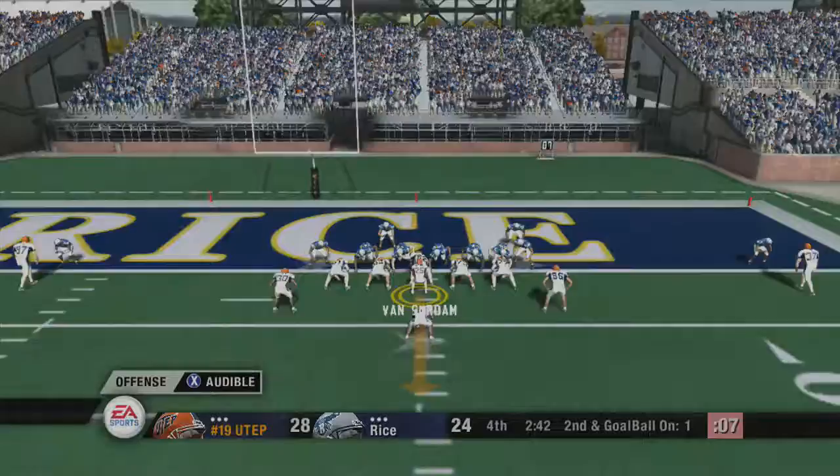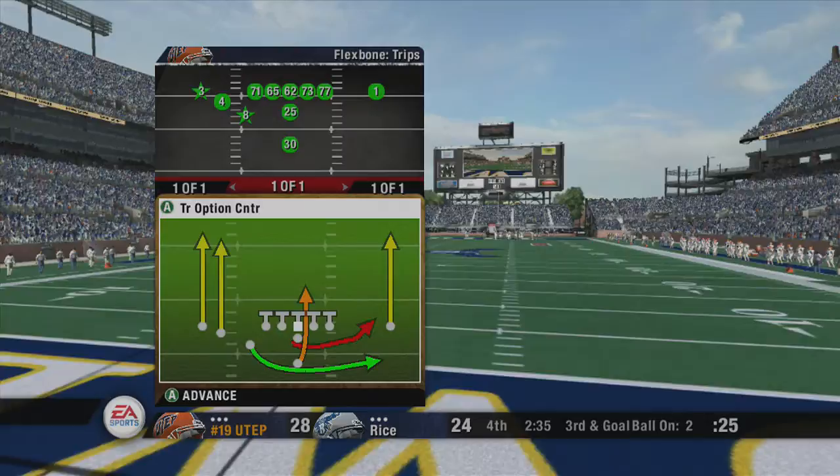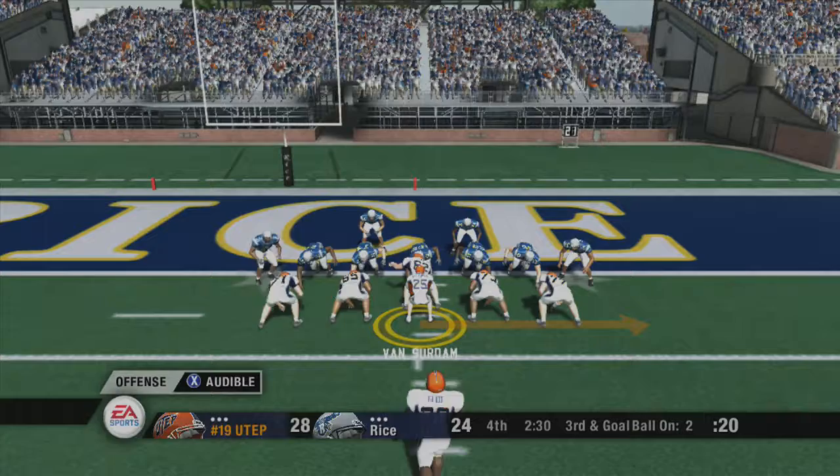Looks to pass, and he's going to be sacked. He really got in there. There wasn't anything stopping him from getting the sack. These guys love sacks. It makes their stat sheet look a lot better. They'll line it up just inches away from the goal line. It's third and goal.